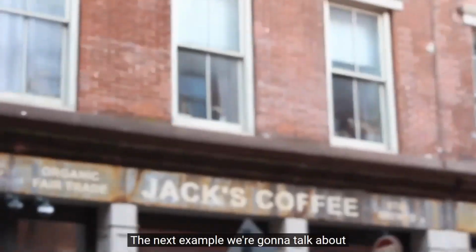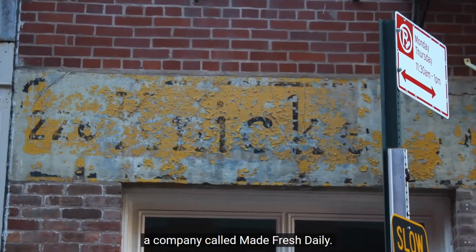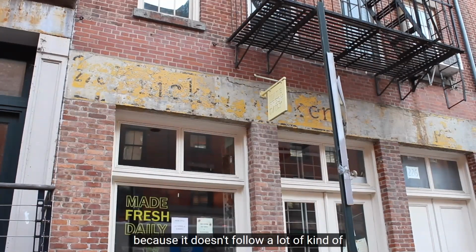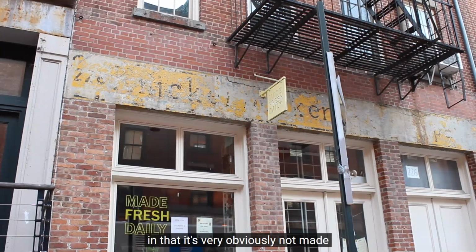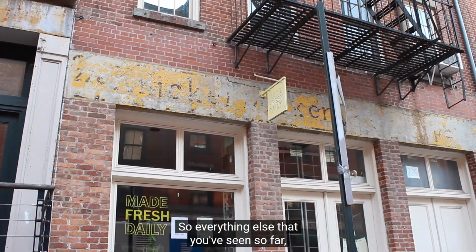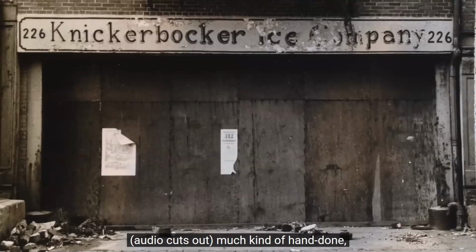The next example we're going to talk about is the Knickerbocker Ice Company. That now is taken up by a company called Made Fresh Daily. And this is a particularly interesting sign because it doesn't follow a lot of traditions of late 19th century, early 20th century painting, in that it's very obviously not made from a printed example, right? So everything else that we've seen so far, all of the letter forms are relatively well rendered. They're built off of concrete typography, where this sign here, if we look at historic examples, is pretty much hand done.